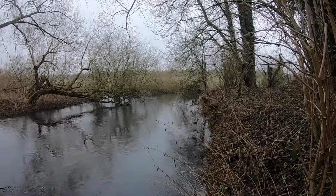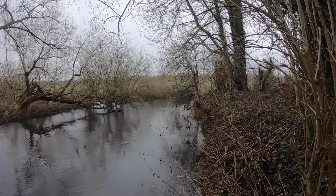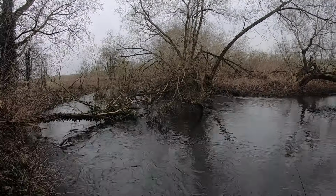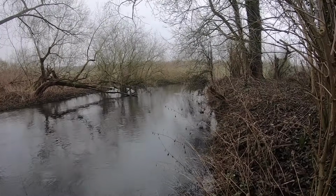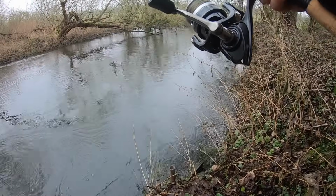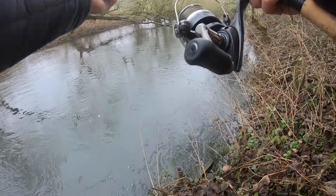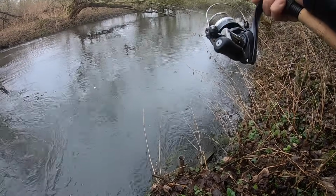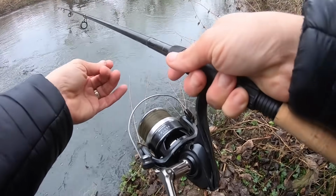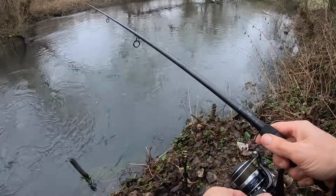So there's a really nice bit of cover down to my right, and it's slackened off nicely. Lots of cover here, look. Let's see if we can pick up a chub. There's a bit less flow here, and it's shallower, and so I'm opting for a little Touch Ledger weight, which is the equivalent to 2 SSG. And I'm using that instead of the little lead I was using.